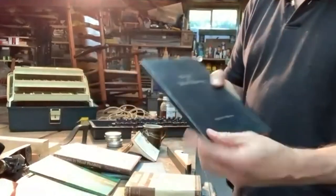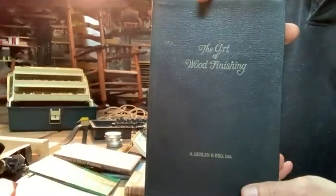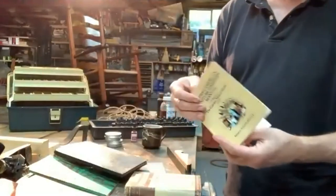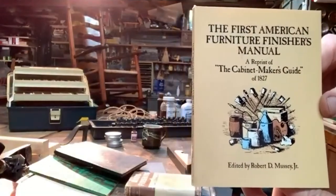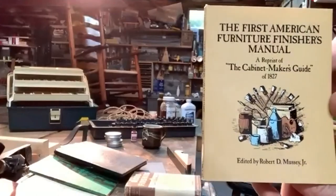This is another Bellin Brothers book from the 1940s. I don't know if you can see that one. And this one that I love, but I use it more humorously. This is the first American furniture finishing manual, which is a reprint from the Cabinet Maker's Guide of 1827.